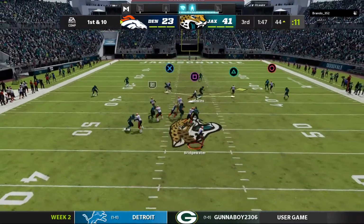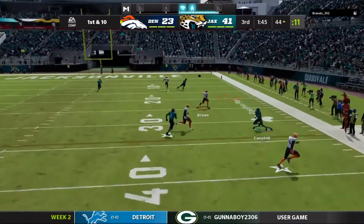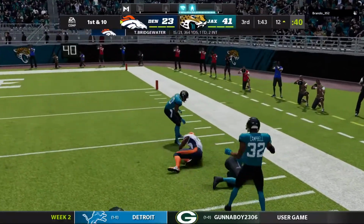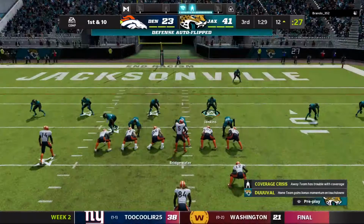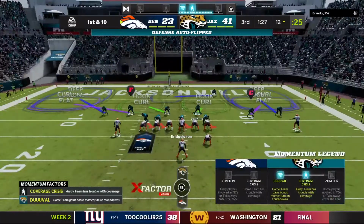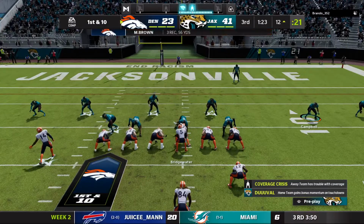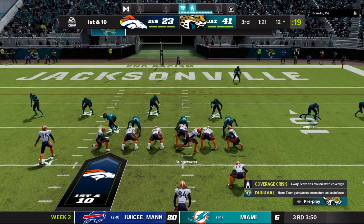Bridgewater now looking to throw on first. And this is caught. It's Brown. And he gets this one inside the 15, just a yard or two shy of the 10. Back-to-back plays of right around 30 yards, and the field position has totally been flipped.